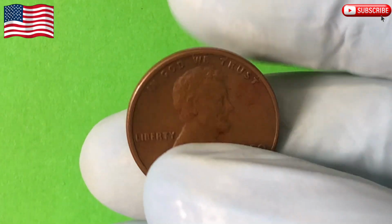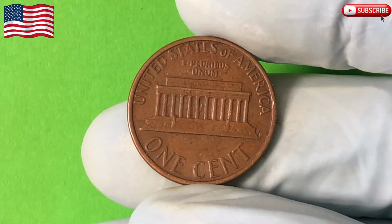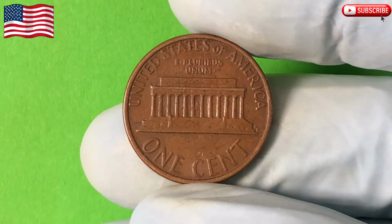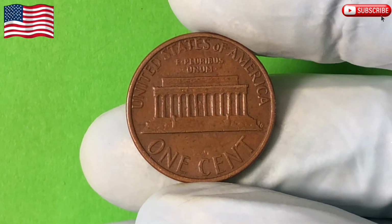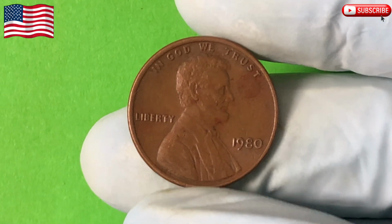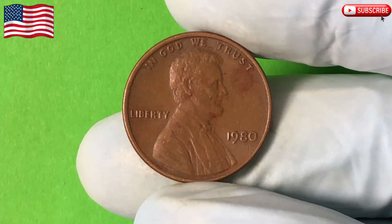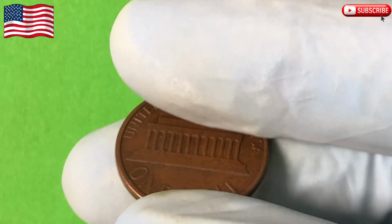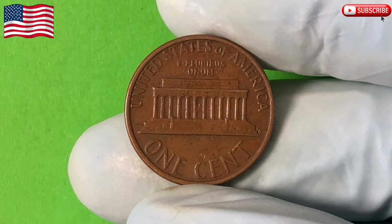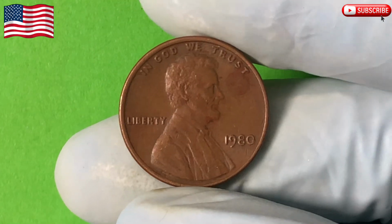Off-center strikes. Another rare minting error is an off-center strike. When a coin is struck off-center during production, part of the design may be missing or misaligned. These types of coins are highly collectible, especially if the error is clearly visible. Die cracks. Over time, the dies used to mint coins can wear out or crack, leaving behind unique imperfections on the coins they strike. Die cracks on the 1980 penny are rare and often increase the coin's value, especially if the crack is large or unique.